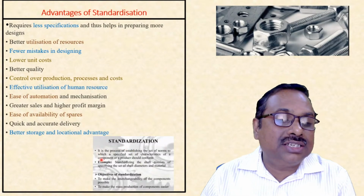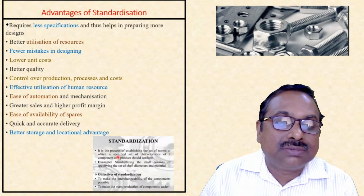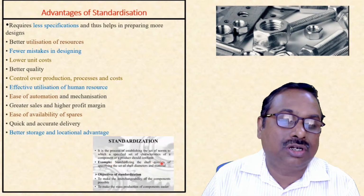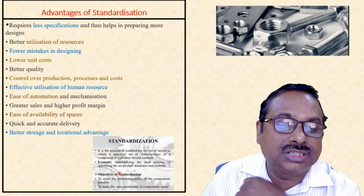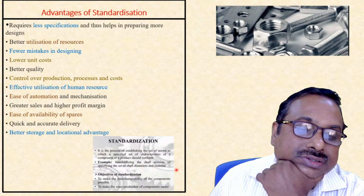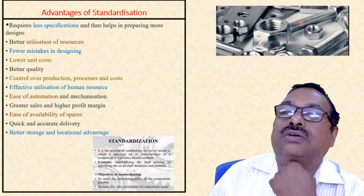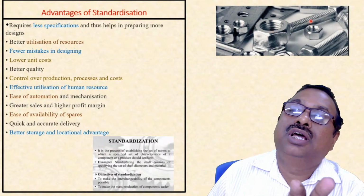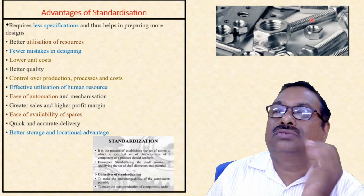So what is standardization? It is the process of establishing the set of norms to which a specified set of characteristics of a component or a product should conform. For example, standardizing the shaft, specifying the set of shaft diameters and materials. Suppose this is the picture of a nut and bolt. If a company uses standardized nuts and bolts, then it is easier for the company.